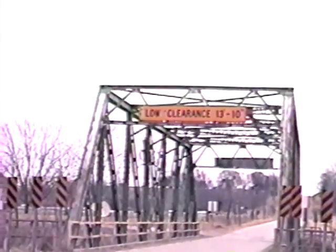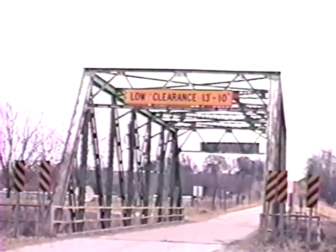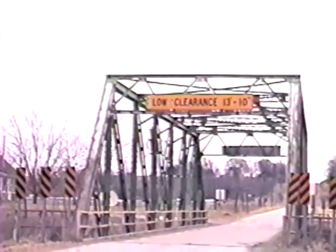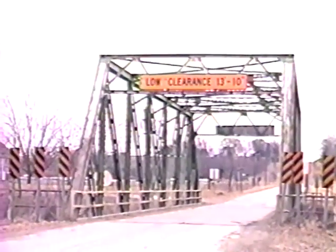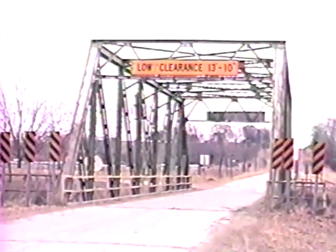Hey Dixie, the traffic here is horrendous. It's like the freeway. We're standing on Old Highway 2, the bridge at the east end of town, and you can see it. Now, rumor has it in Bedford that they're going to tear this old bridge down and they're going to put in a brand new drawbridge.